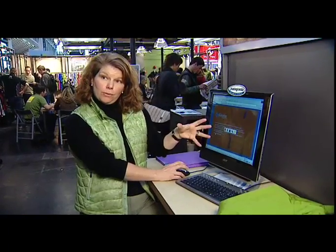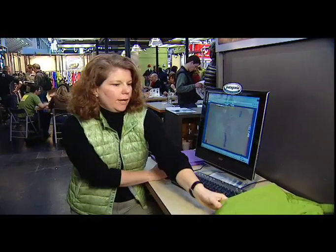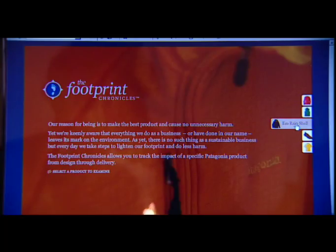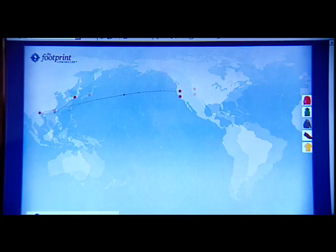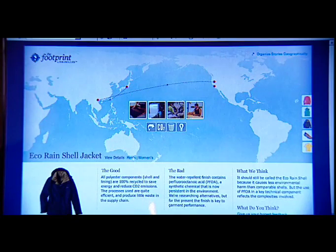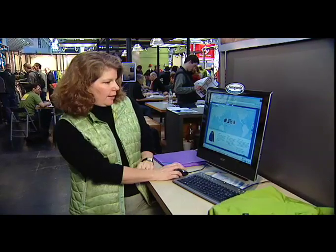In each season, this will be building to have more and more products. But we'll look at the Eco Rain Shell, which we have here now to show. This is a jacket made from recycled content and is fully recyclable. And if you look here, you can see where the map goes, starting in Ventura, going over to Japan and Vietnam, and finally back to the US for distribution on this site here.